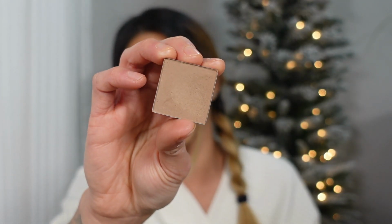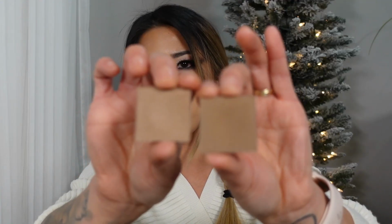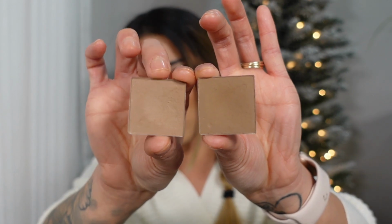I bought the shade Soul, is this one, and it's Soul with an E. And then I have this one, which is in the shade Union. As you can see, these two are pretty dang similar. This one's just a little bit lighter. And then the last one that I have is probably my most used one out of all the singles. And this is in the shade called Burnish.